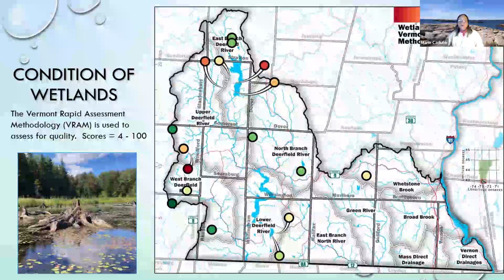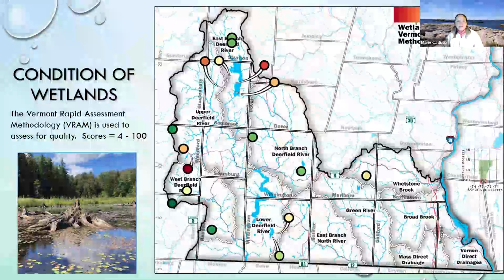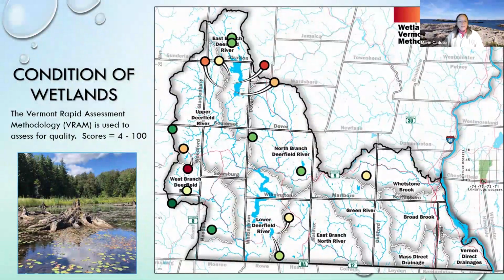We've also started more recently monitoring our wetlands, and this is a scale again from red to green. And we don't have as many of these monitored. We've only been doing it for 5 or 6 years now. And unlike the other 2 sets of monitoring, this isn't a random set. So this isn't representative of all our wetlands. Because when we're monitoring right now, we're targeting things that we think might have an issue that we might want to restore, or we're targeting things that we think are in really great shape that we want to make sure stay that way and are protected.